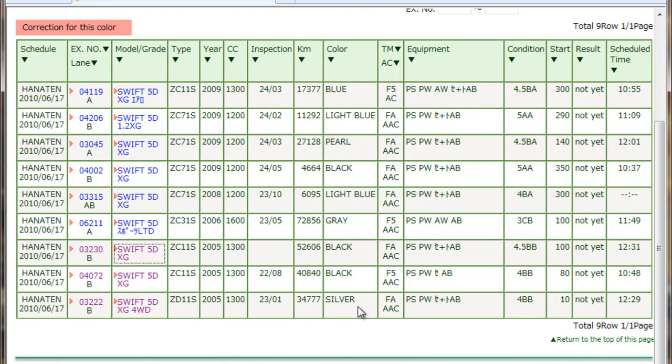Now another option for the buyer is that if he's satisfied with all three of these and doesn't really care about the features that we looked at, we could do what's called a group bid, where we go to each of these auctions, check them all out, and over here you can see that the scheduled times are different for all three. So what we could potentially do is bid on this first one at 10:48, but if we don't win it, we can go back and try for one of the other ones. So this lets us stay flexible for our clients and make sure that they really do get the car that they want.